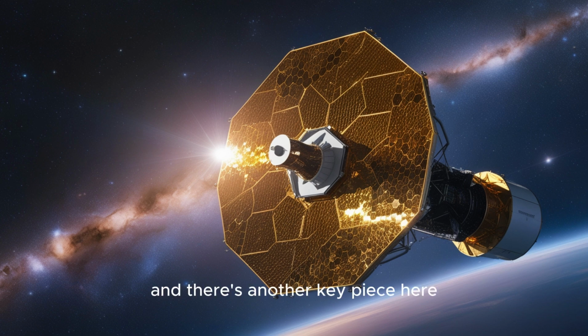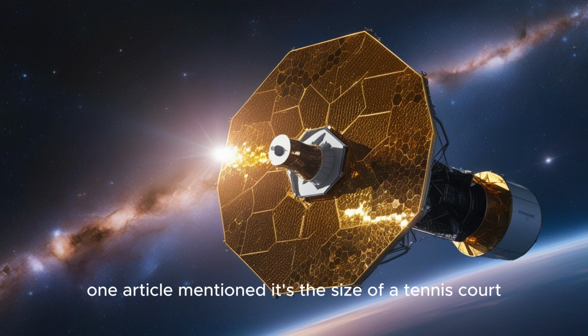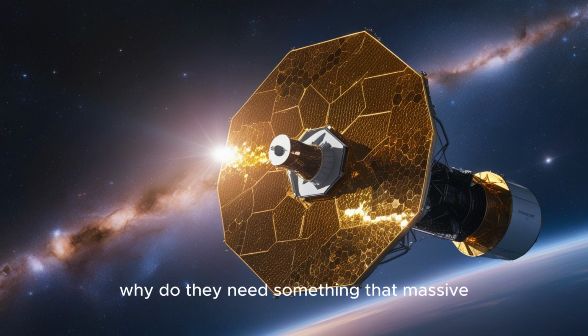And there's another key piece here, the sun shield. One article mentioned it's the size of a tennis court. Why do they need something that massive just to block out the sun? Well, if it's trying to detect these incredibly faint signals from billions of years ago, I'm guessing any heat from the sun would just completely mess up the readings. Like, I don't know, static on a radio.